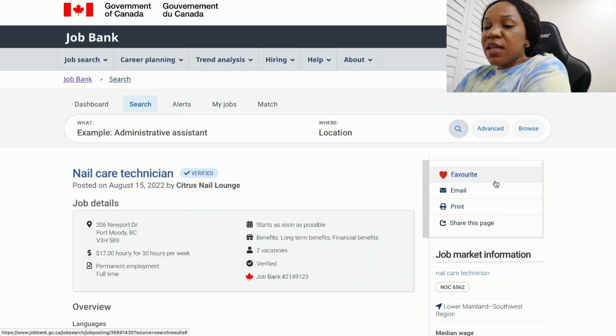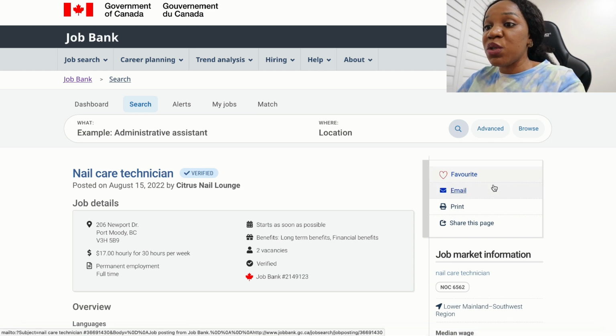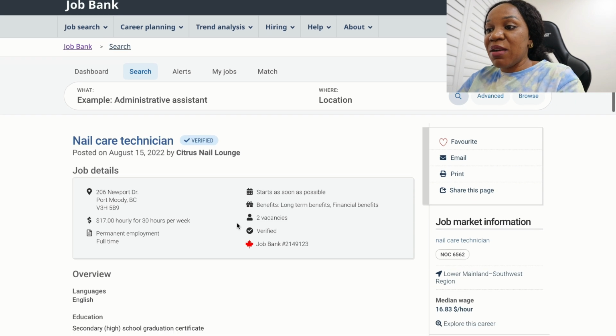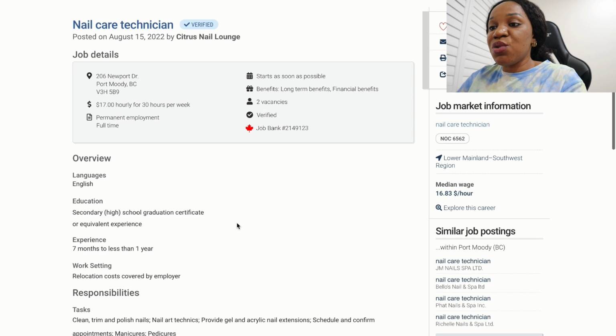So far, we're going to be taking a look at another job that we have here, which is a massive one and is also an interesting job that you need to start hopping into and start applying for immediately. This job is nail care technician. It's also a verified job which was posted on August 15 by this company that you are seeing right here. This job is available in British Columbia. They are starting as soon as possible. There is also a benefit for this job, and they are looking for 2 vacancies. The employer is also willing to pay $17 per hour.